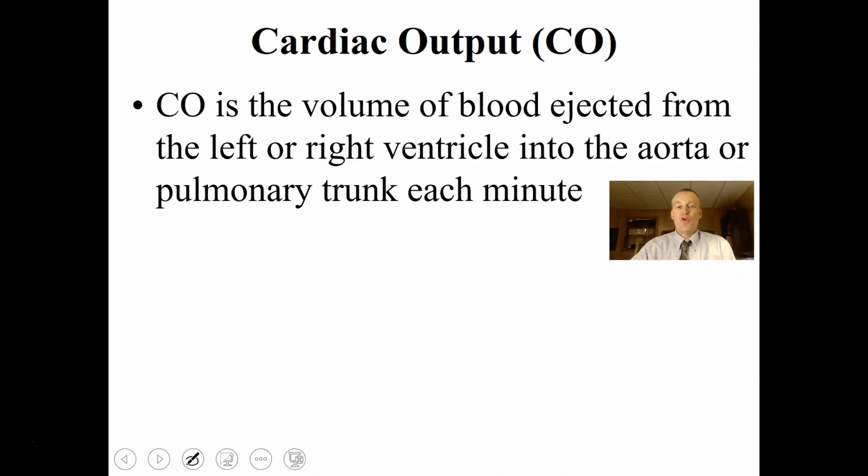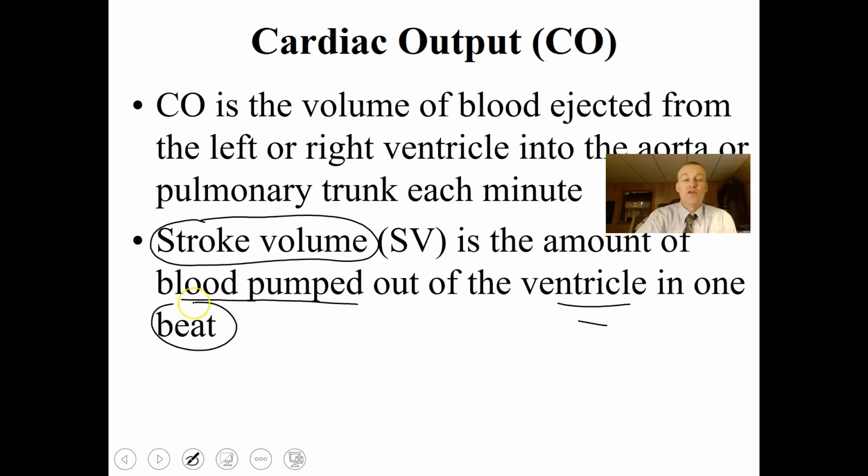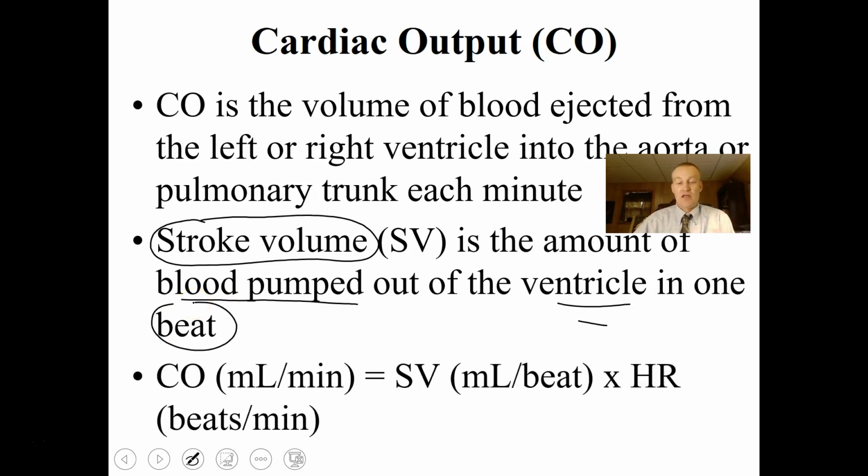Okay, so cardiac output is the volume of blood ejected from the left or right ventricle into the aorta or pulmonary trunk each minute. This is a pretty important measurement to know how the heart is working. The stroke volume, on the other hand, is the amount of blood pumped out of the ventricle in one beat. So we can measure that volume of blood in one beat, one squeeze of the ventricle, how much blood is being ejected out of that.